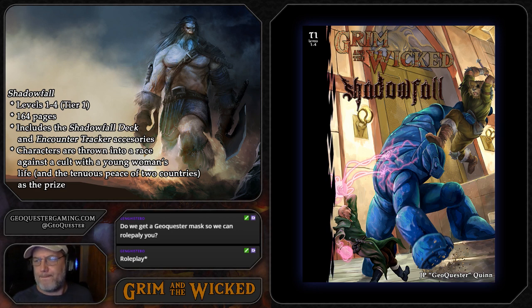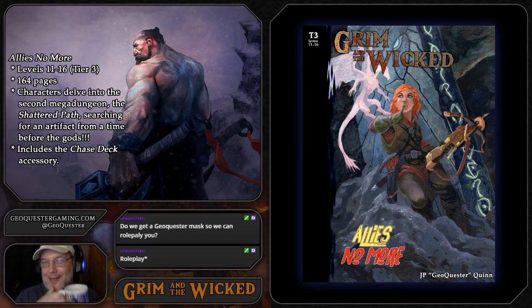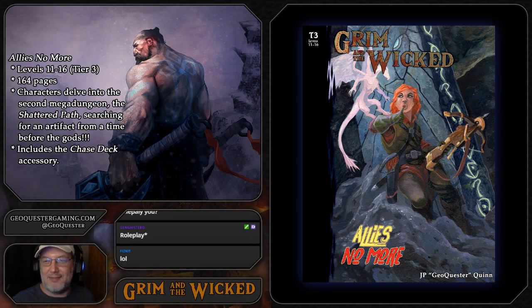So, do we get a GeoQuester mask so we can roleplay as you? No. No, you don't. That's a little creepy. It's like, I want to wear your skin. I want to be close to you. Let me wear your skin. No, no, no Deadpool, you know, stapling a Wolverine to your face kind of thing. No, that just doesn't work for me.